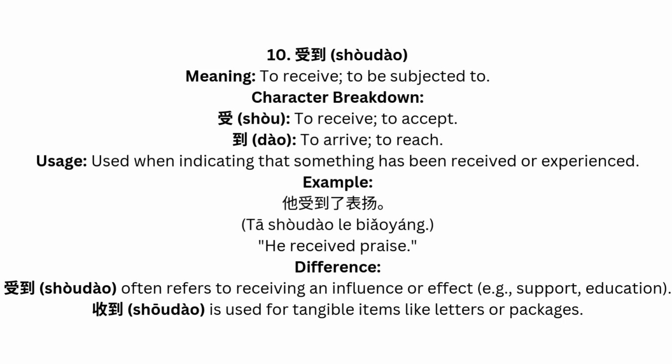Use 受到 when referring to things like support, education, or compliments. Remember, if you're talking about receiving a tangible item like a package, use 收到 instead. 受到 often carries an emotional or experiential meaning, while 收到 is more straightforward for physical items.